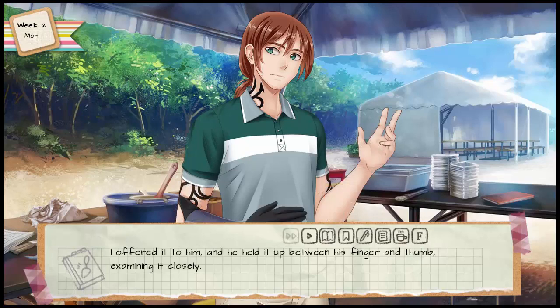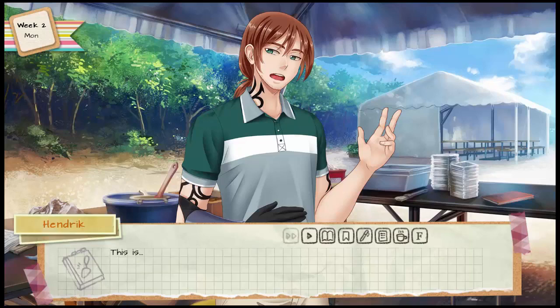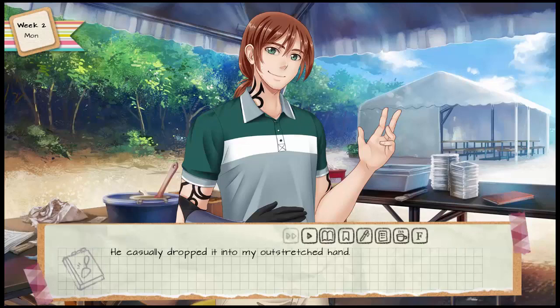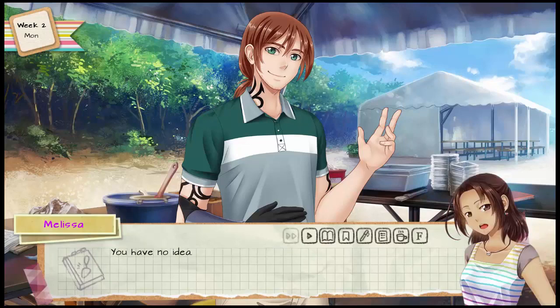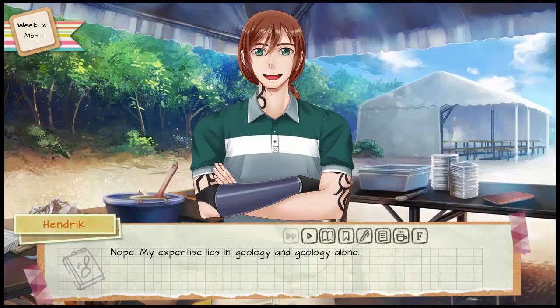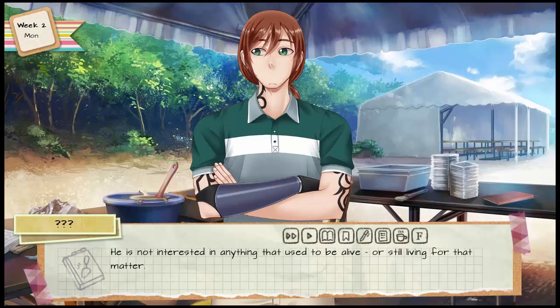I offered it to him, and he held it between his finger and thumb, examining it closely. This is... not a rock. He casually dropped it onto my outstretched hand. You have no idea. Nope, my expertise lies in geology and geology alone. He is not interested in anything that used to be alive, or is still living for that matter.